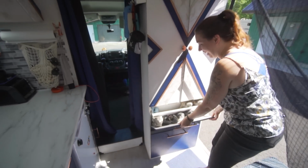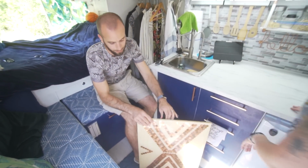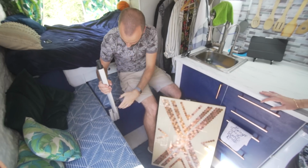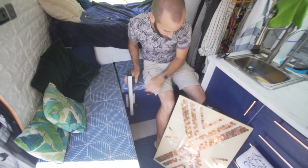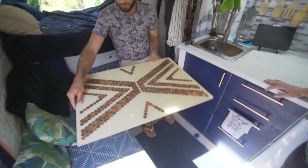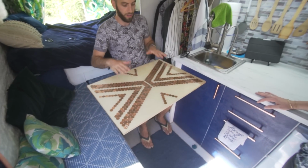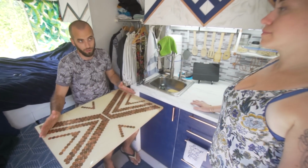So we'll show you our eating setup. We have this table that we can put away. It's a lagoon system, so it's pretty standard, but we've attached it here. So that way we can have either a dining table like this, sitting one here, or if you raise that up, it can be extra counter space if we ever need some more space for cooking.